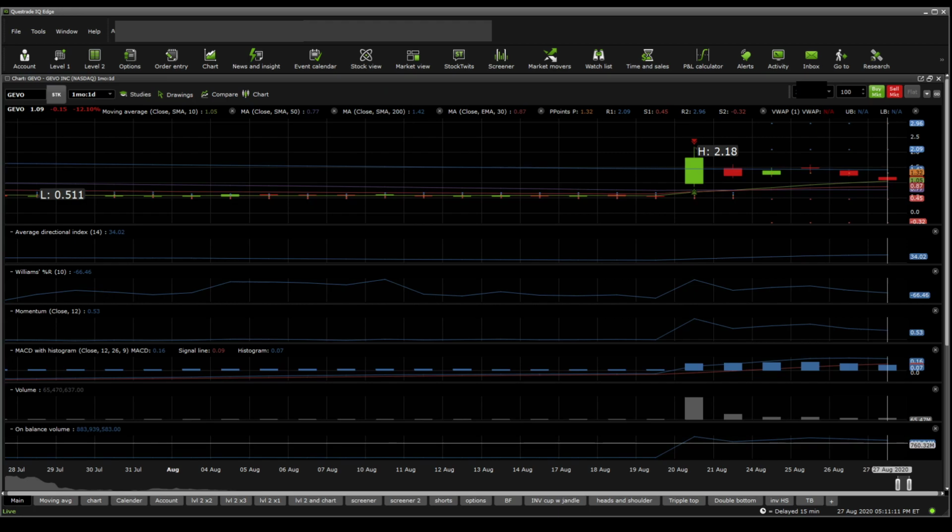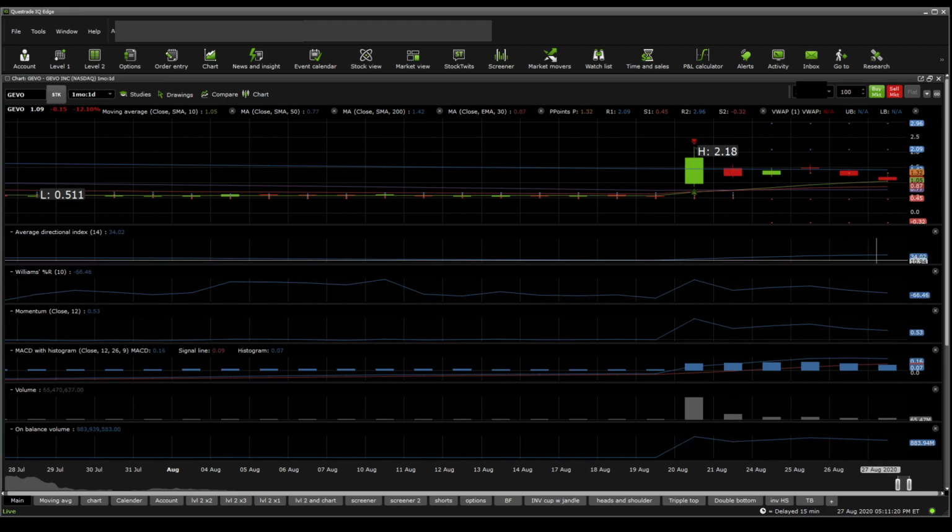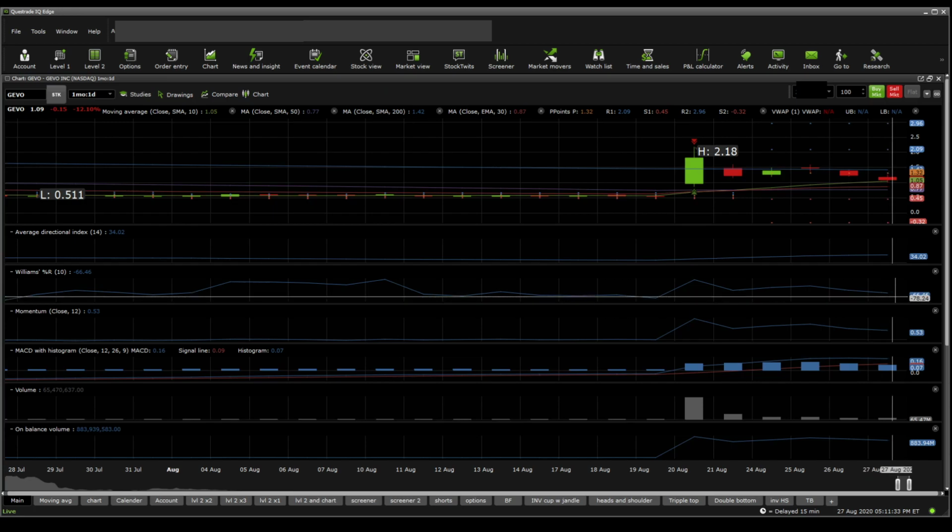Now, on the on-balance volume, it has been declining quite a little. It's being tested right now, having almost the same levels as on the 21st. On the ADX, it does show 34, and that is basically an indication of a very strong trend. Now, the current trend that we see is negative, so that's not a good sign. Williams percent R is sitting a little bit around neutral, going in towards the oversold, but it seems that people are selling rather than buying.